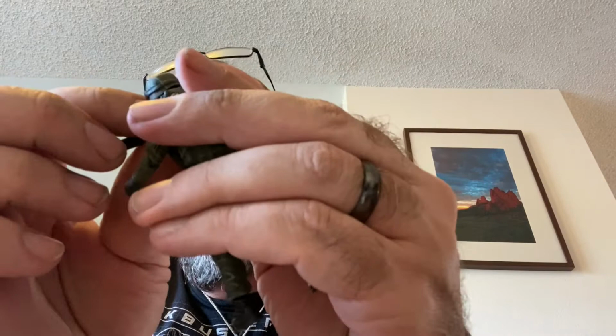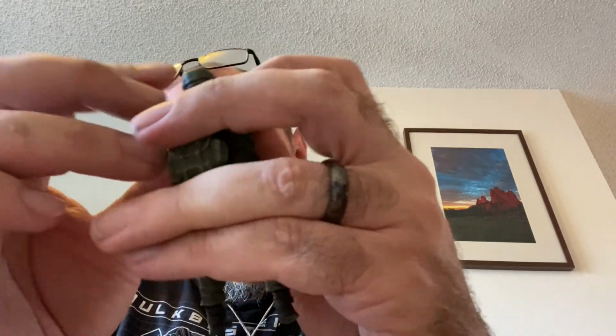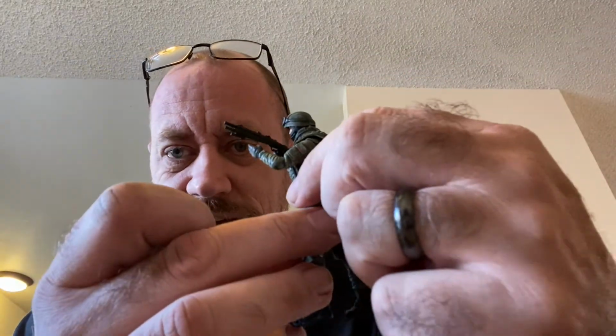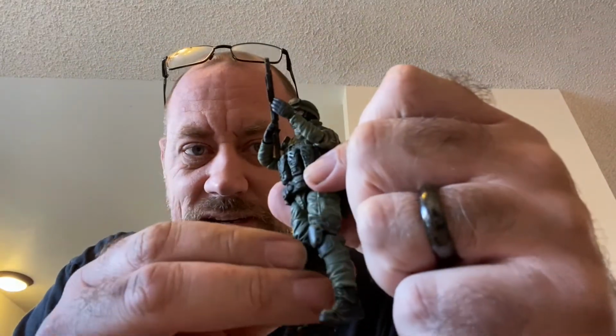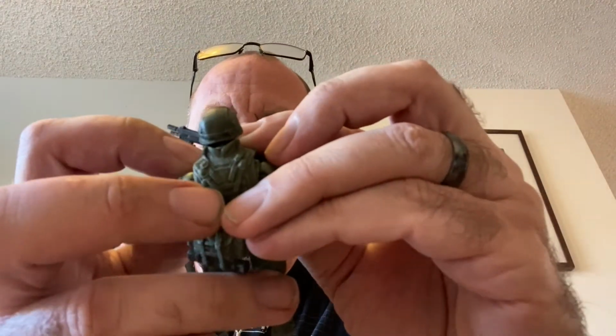So I think these would be it. For playability, these are fantastic. I mean, these are awesome. If you've got the U.S. Navy SEAL set, now you've got somebody for those guys to fight, or you can do a team-up mission.